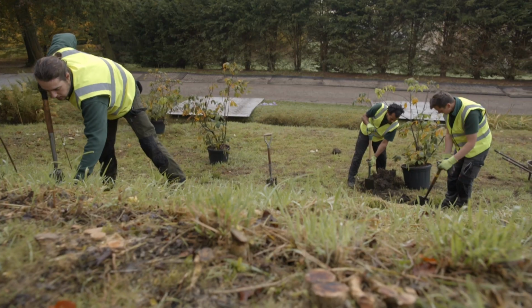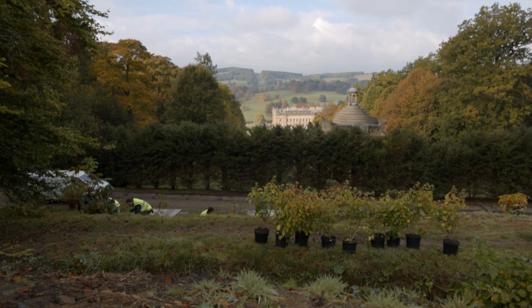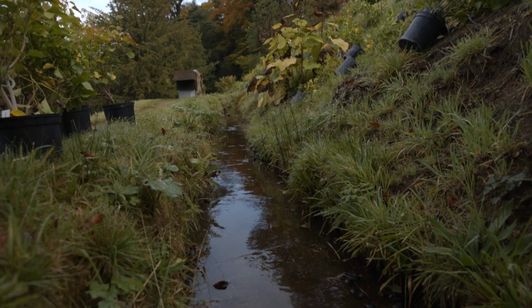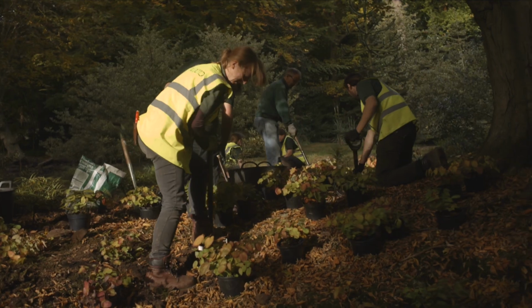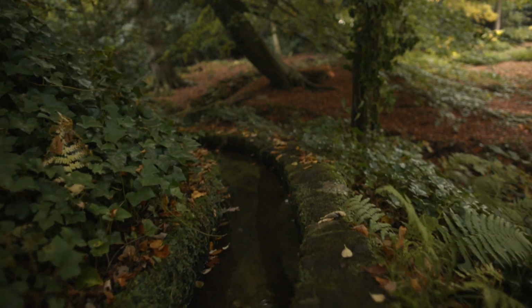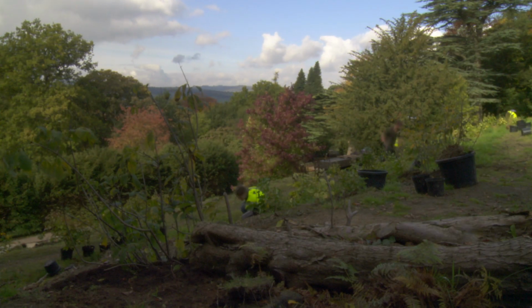We've also brought trees and shrubs back, which will run alongside the water and give this part of the garden these seasonal fluxes. So we'll start with marsh marigolds and then we'll go on to candelabra primulas and run right the way through to hydrangeas late on in the season. So this part of the garden over the next few years will start to see this tremendous revitalisation and change for the future.